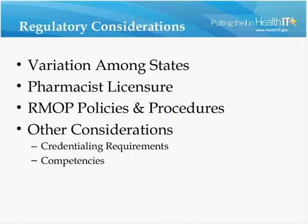Now, in considering the implementation of remote pharmacist services, there are some regulatory considerations, and as you might guess, they vary. State regulation of remote medication order processing varies considerably from state to state. The critical access hospital and the remote pharmacist provider should both together jointly analyze their own state's regulations governing pharmacy practice at both the hospital and wherever the remote pharmacist is located. They need to determine and meet the applicable requirements.